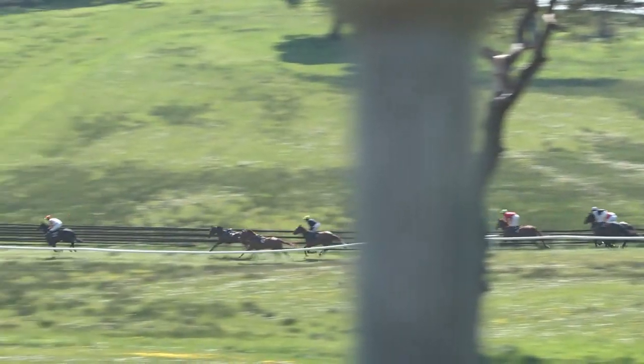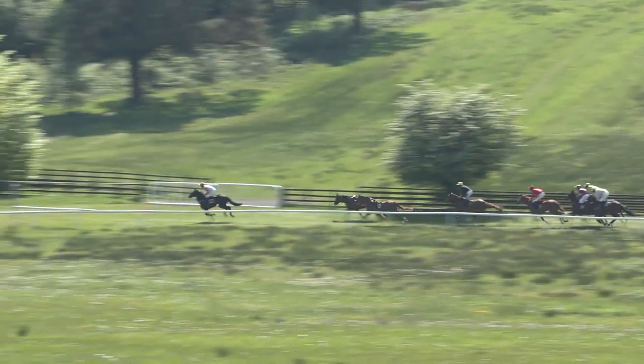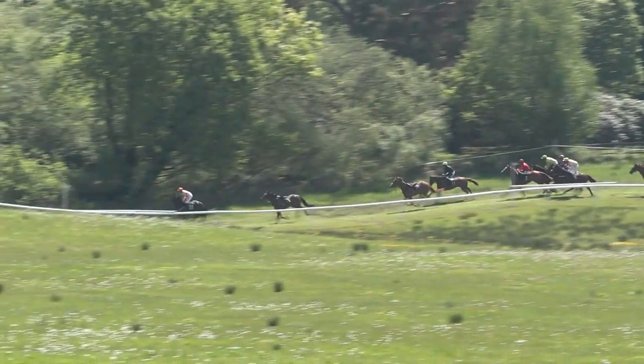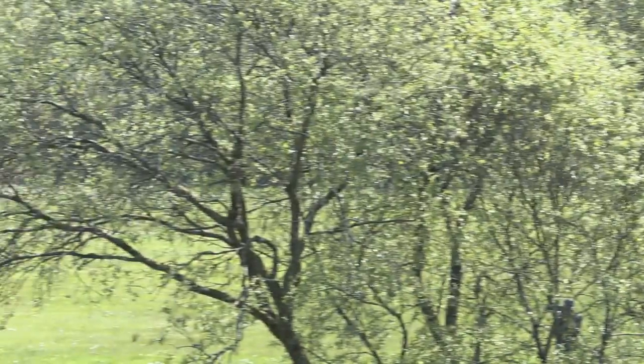Towards the back end of the field, Liska de Pan is now the overall back marker. Mall Downtown, the one immediately in front of that one, with Must Be Heaven 2 or 3 from the rear as they race left-handed heading into the home straight.